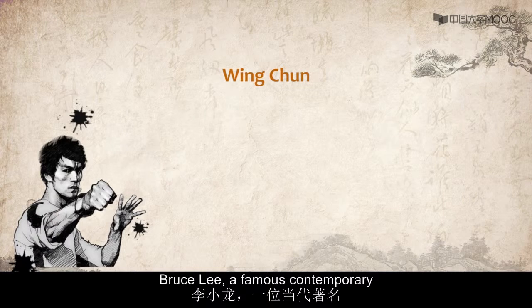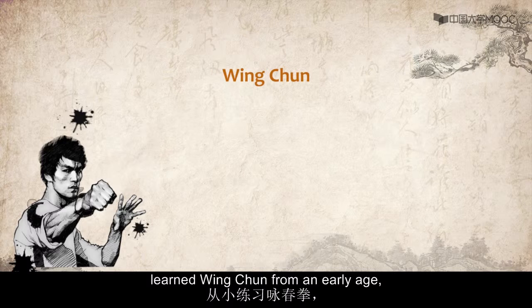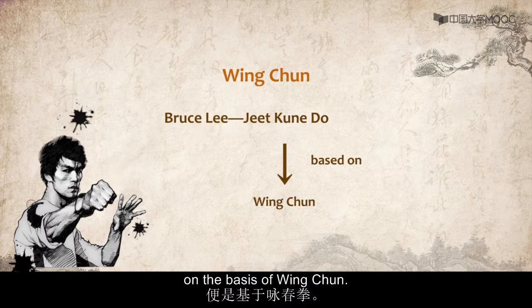Bruce Lee, a famous contemporary martial arts film actor, learned Wing Chun from an early age and founded Jeet Kune Do in his later life on the basis of Wing Chun.